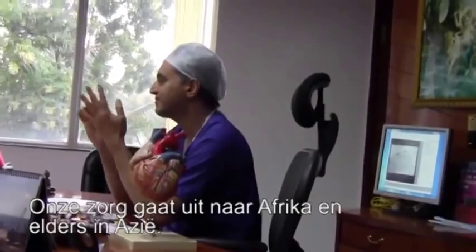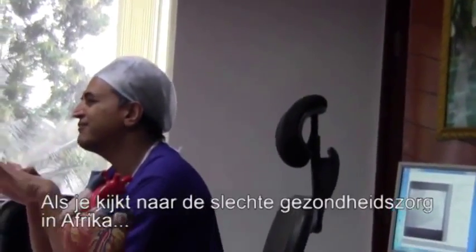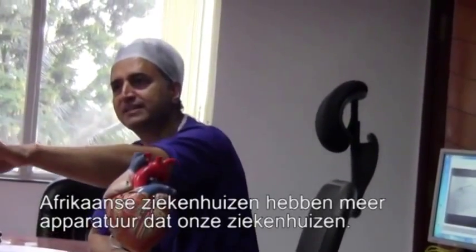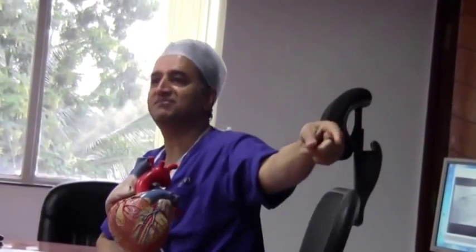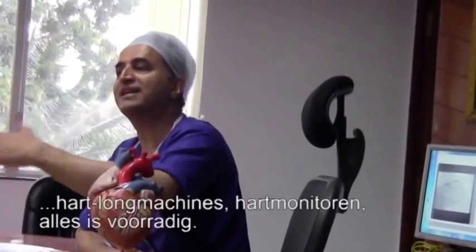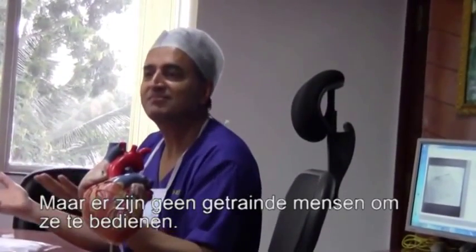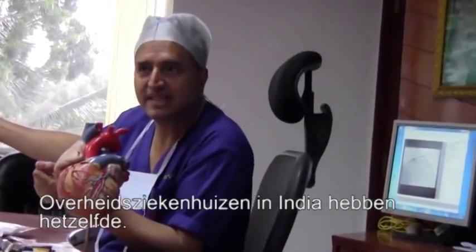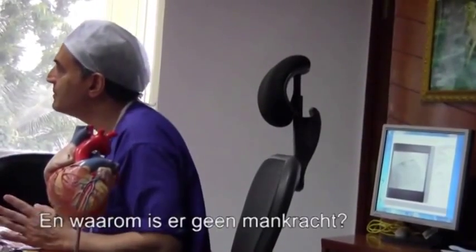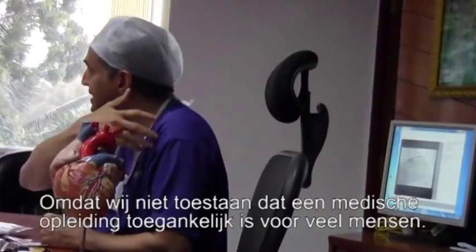Our task is to ensure Africa and the rest of Asia have decent health. If you look at Africa, the poor quality of health has nothing to do with their wealth. If you go to African hospitals, they are more equipped than our hospitals here. All those African countries get a huge amount of grants and donations, they get heart lung machines, cardiac monitors, everything is available. But they have no human skill to run them. If you go to any of the government hospitals in India, they are better equipped than my hospital. But simply there aren't people. Why aren't there people? Because we are not allowing medical education and skill to be imparted to millions of people.